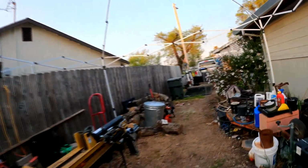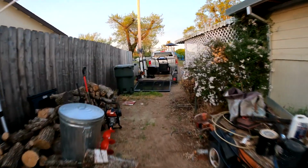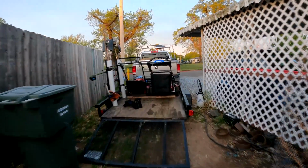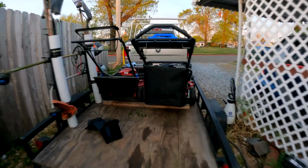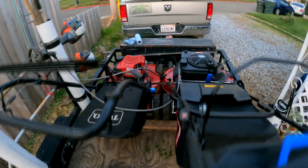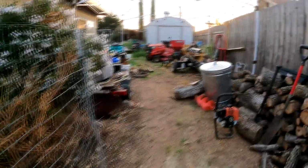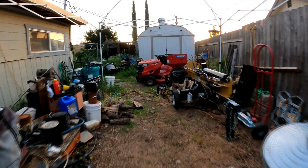So, I ran the new mower a little bit. I love it. But could just be the new mower smell. I don't know. It fits on the trailer with the other one. That's the important part. It's going to be really, really cool seeing how this works for work next week.